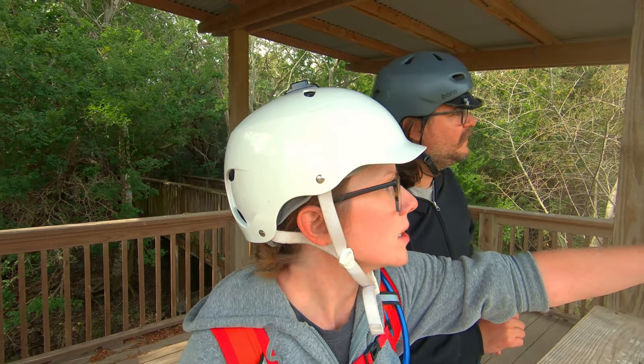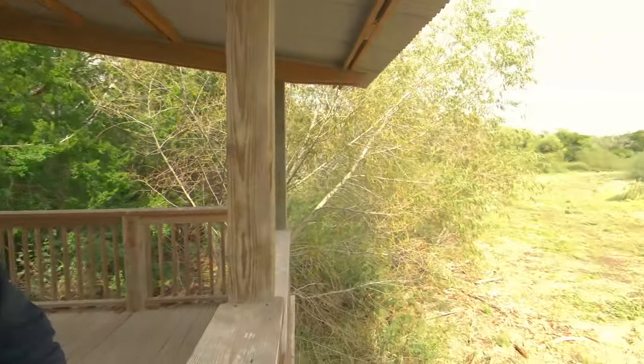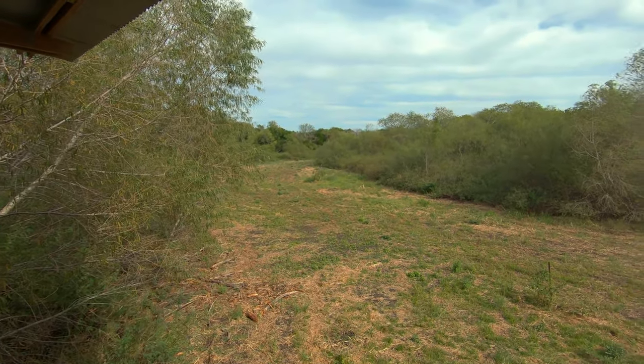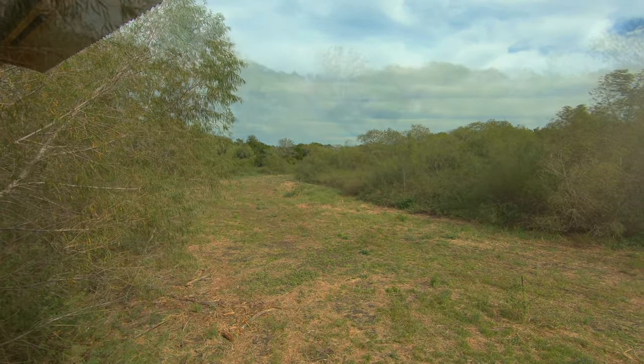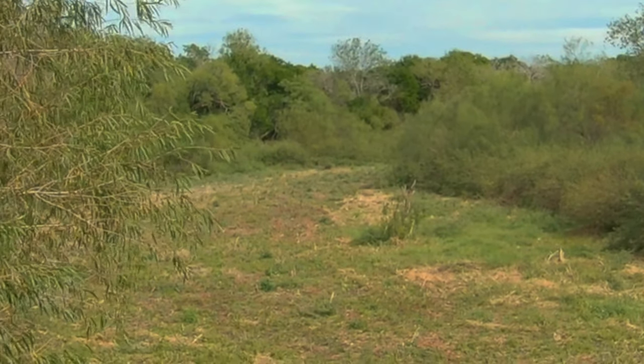And that is a giant pig out there. I don't think those are the prints we were seeing. Are there two of them or just one? Two of them. Yeah. Way out there. Yeah. Cool. Some wild hogs.